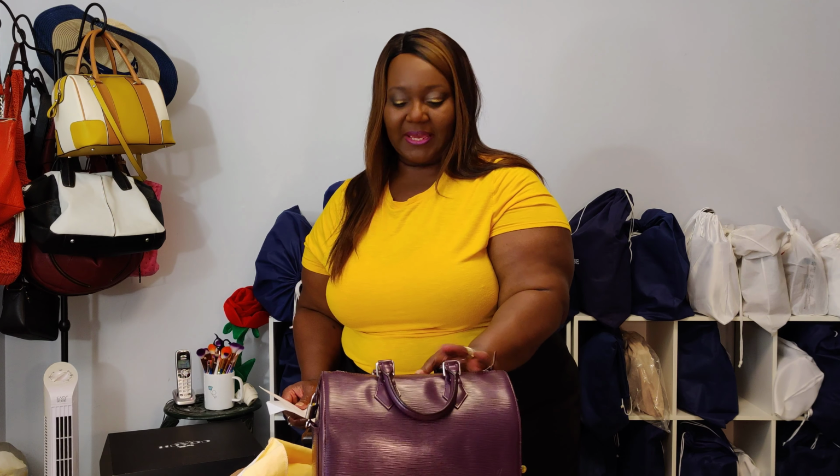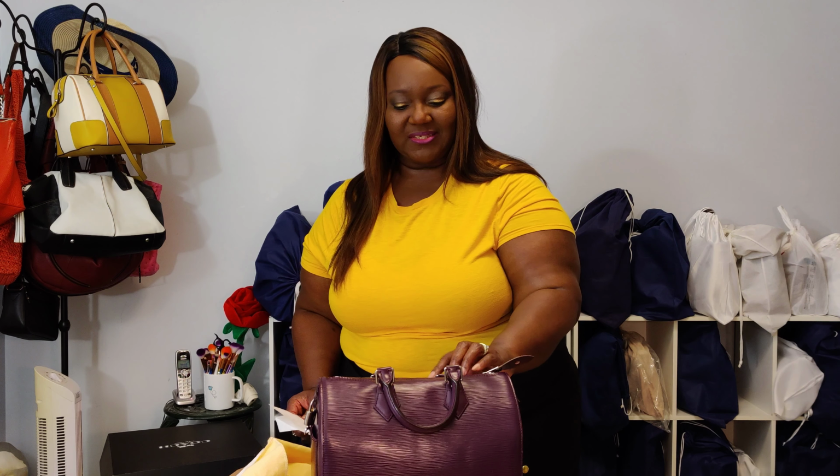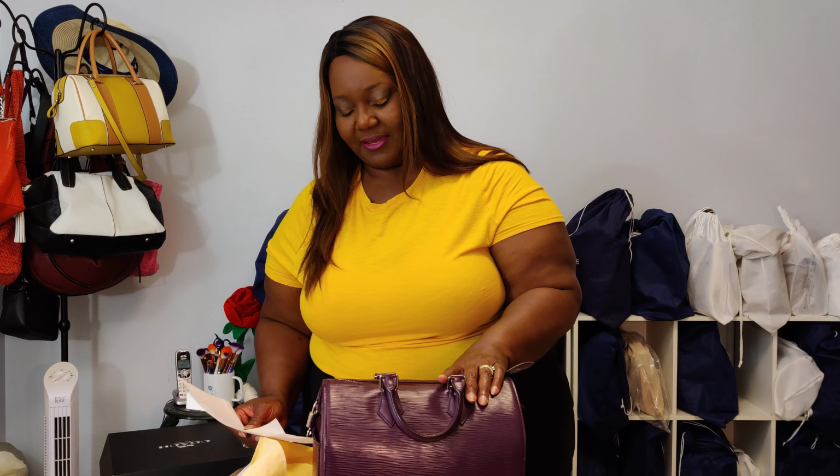I always wanted to add a Speedy to my collection, but I wasn't too keen on spending Speedy money, especially for coated canvas. I will buy coated canvas, but I just couldn't do it for the price that Louis sells theirs for. I have Coach coated canvas in my collection, and another designer.